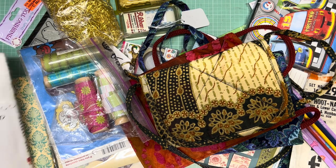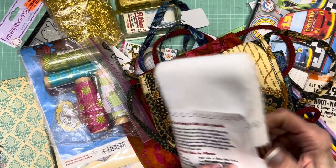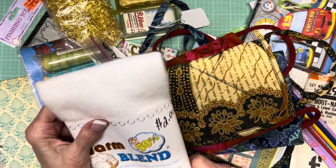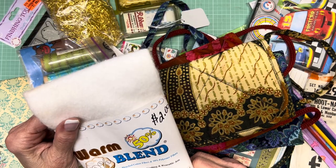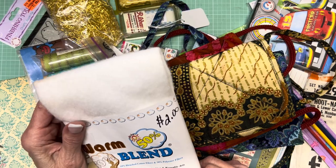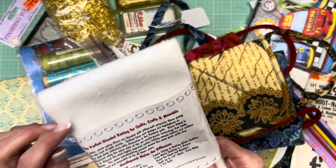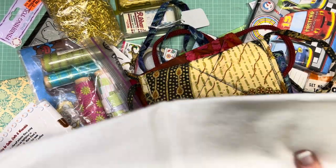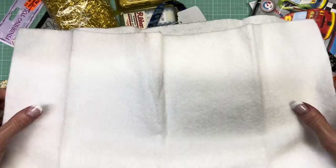Okay, what next? This is, well, I guess I don't need to remove that. It says warm blend, 50% bleached cotton fibers and 50% polyester fibers. The perfect blended batting for quilting, crafting, and wearable arts. Now, nowhere on here could I find dimensions. I mean, it does feel very cushy. Oh, so there'd be enough here for 2 journals.